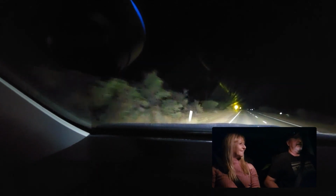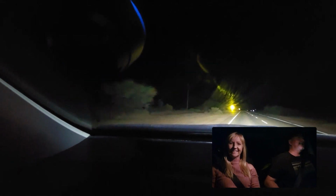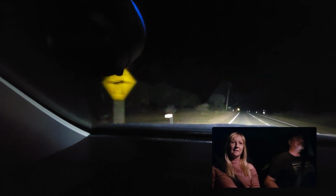Heading off to Port Augusta. Bit of nighttime travel. Always good. Love our nighttime travelling, don't we? Yeah, we do. A few coffees. Yep. And there's a tree tower there. Just googling what to do at Port Augusta. So keen to give that a crack. See how high I can get.